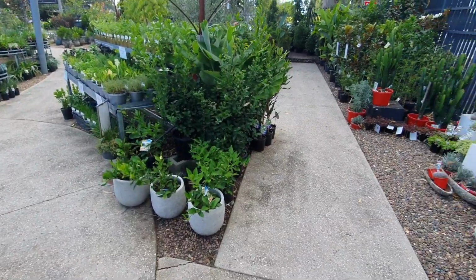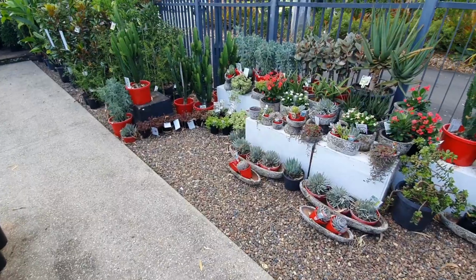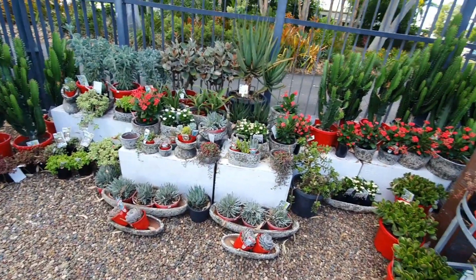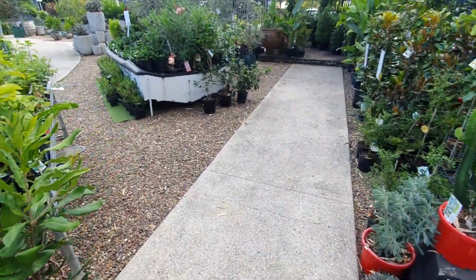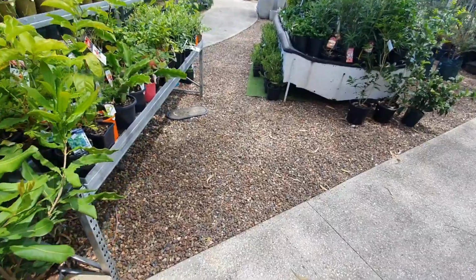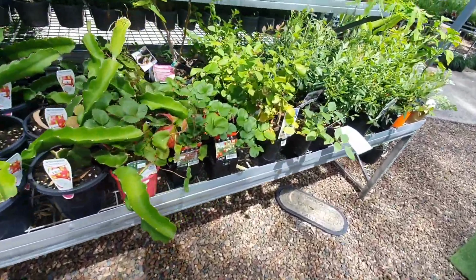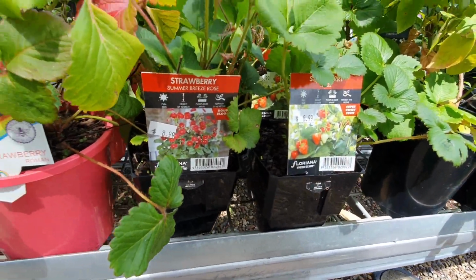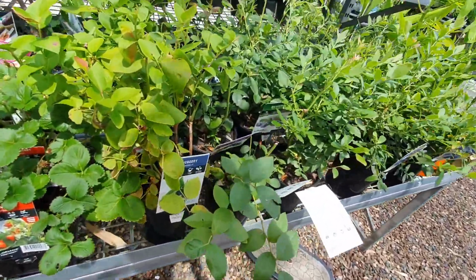But in incredible happenstance, where my osteo is, there is a garden centre, obviously, and I just thought I'd have a little wander around and then I would bring you with me. Oh, they've got strawberries here. I do need to, oh, and they've got their blueberries.